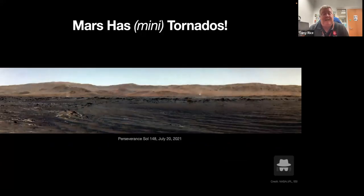Something else that's pretty fascinating is Mars has tornadoes, very small tornadoes. They're better called dust devils. These things happen on Earth too. But what I've got here is an animation that was created over time of several dust devils that occurred in front of the Perseverance rover. And I've got my Perseverance shirt on today. The Mars 2020 mission is the larger name for the Perseverance rover. But Perseverance is very similar to another rover called Curiosity. And we'll see some images from Curiosity as well.